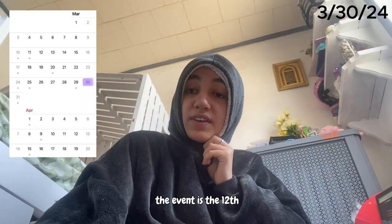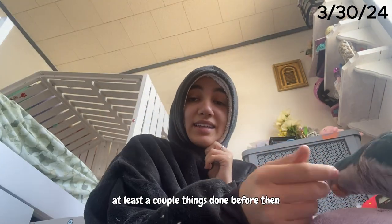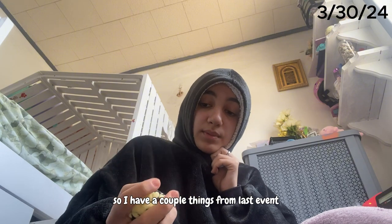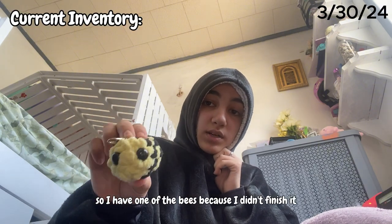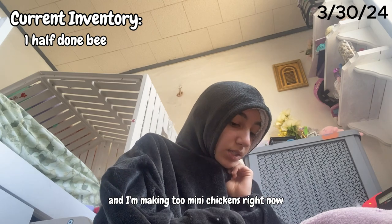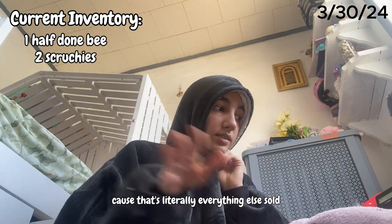It is the 30th. The event is the 12th. We have about 2 weeks left. I'm hoping I could get at least a couple things done before then. So I have a couple things from last event. I have one of the bees because I didn't finish it, and I'm making too many chickens right now, and I have two previous scrunchies because that's literally everything else sold, thankfully.